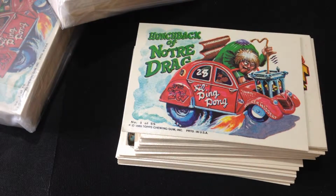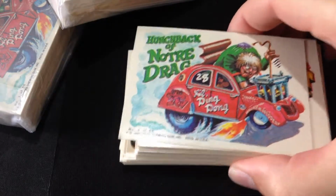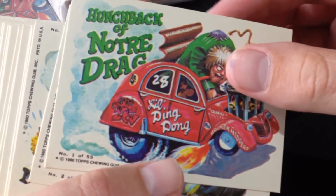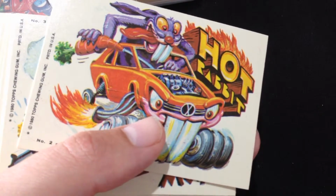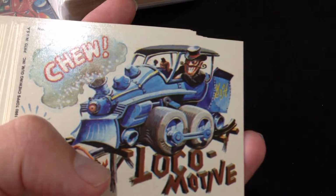And here we are with Weird Wheels 1980 sticker set, 55 card set. Now, I actually bought 11 sets of these cards. Good grief. Of which one turned up incomplete, missing the first 5 cards, so I actually ended up with 10 sets.